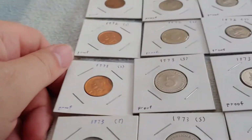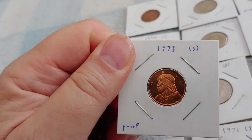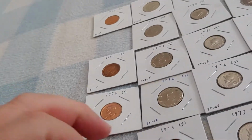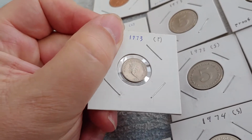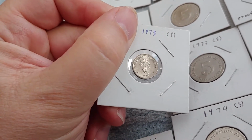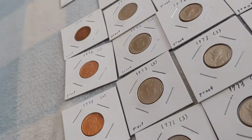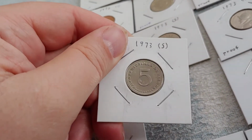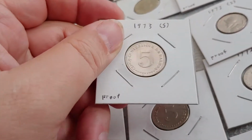Now, 1973 exists as both proof and business strike for some coins. The cent is only a proof once again. There's another denomination, however, a 2.5 cent piece once again. This is the one about growing more food, also commemorating that. There it is, 2.5 centesimos. So that's kind of neat. All right, now for 5 cent, here's the regular business strike. Look at that, beautiful cartwheeling there. And then here's the proof.